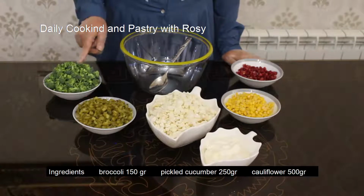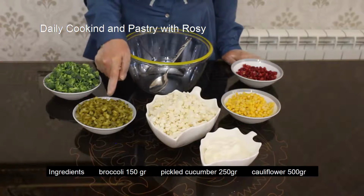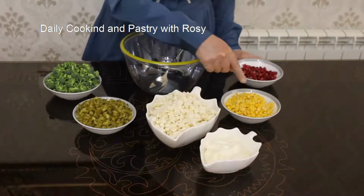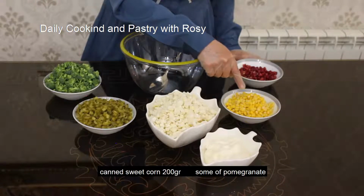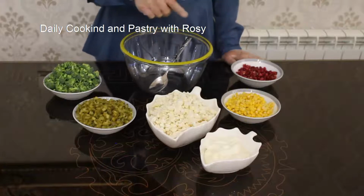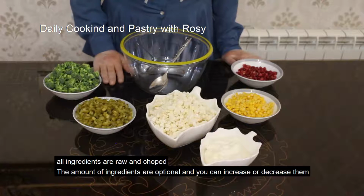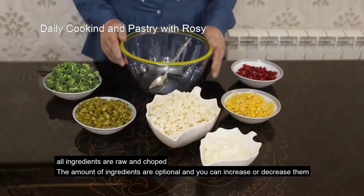Broccoli 150 gram, pickled cucumber 250 gram, cauliflower 500 gram, canned corn 200 gram and some pomegranate. All the ingredients are raw and chopped, and the amount of these ingredients are optional. You can increase or decrease them.